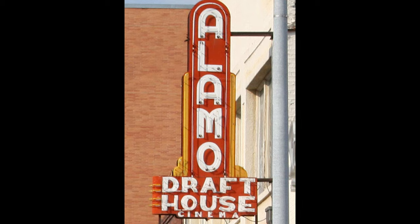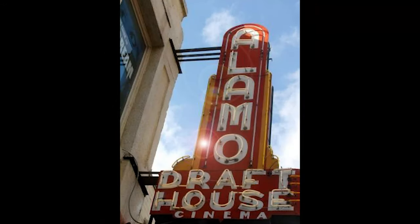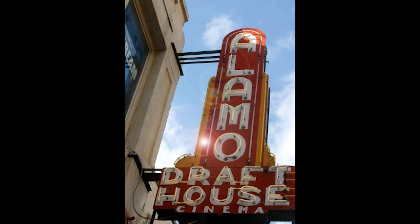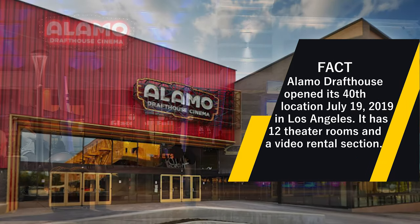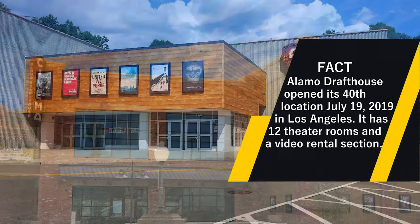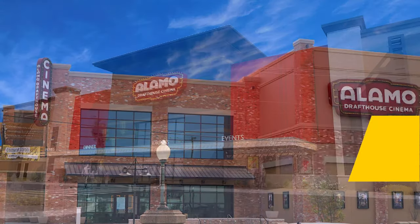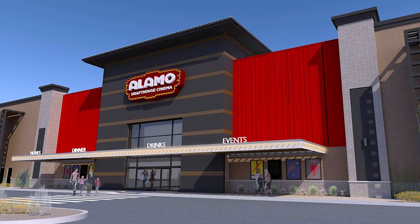Number 1. Alamo Drafthouse was originally started in Austin, Texas by Tim and Karrie League in 1997. The first Alamo Drafthouse only had one screen and originally did not play widely released films. However, 20 years later, Alamo Drafthouse has 40 locations with additional locations planned to open in the near future. Alamo Drafthouse even has an experimental rewards program currently in the works to compete with theater chains like AMC to keep you coming back.